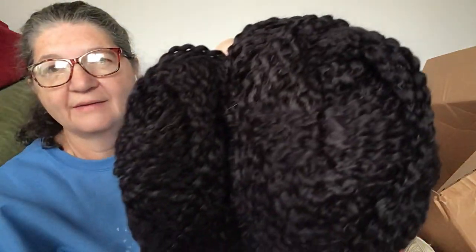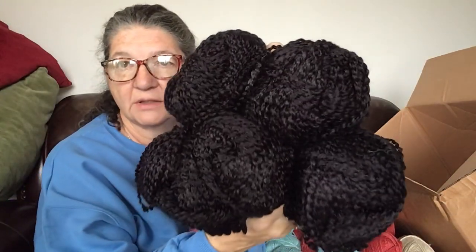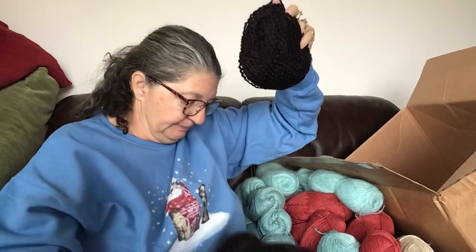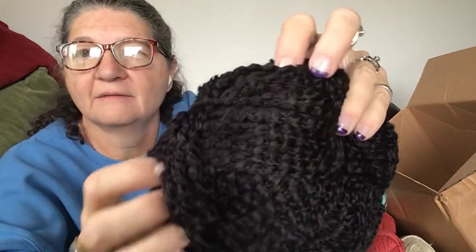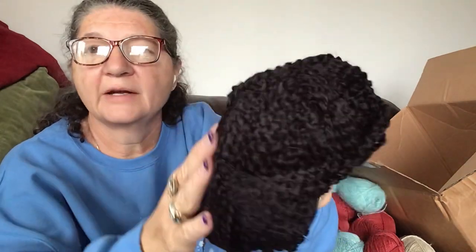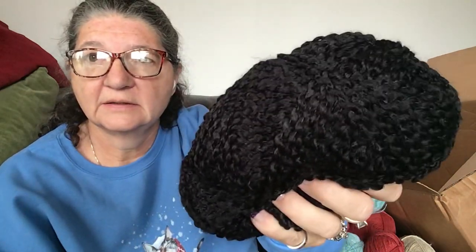Look at this. Isn't that gorgeous? It's black, but it's beautiful and shimmery and soft. And there's 5 of them. Wow, this is so pretty. This is that, I'm going to say the name wrong, Brulee? It keeps wanting to jump off my lap. See, it's that wiggly stuff, like puzzle yarn is. And I know there's other yarns. Homespun is another one that's kind of like that.